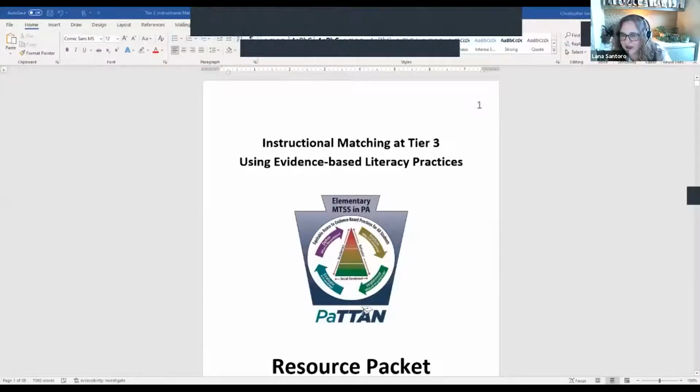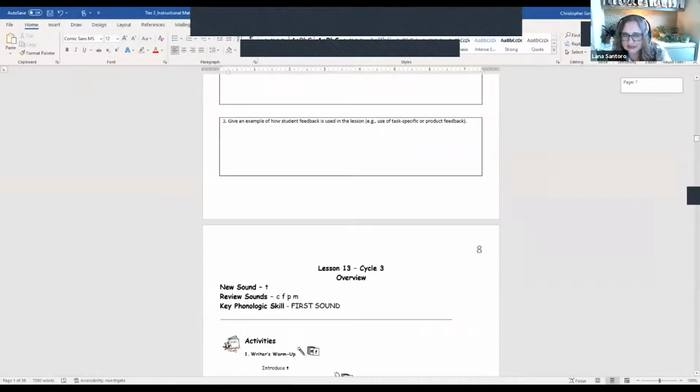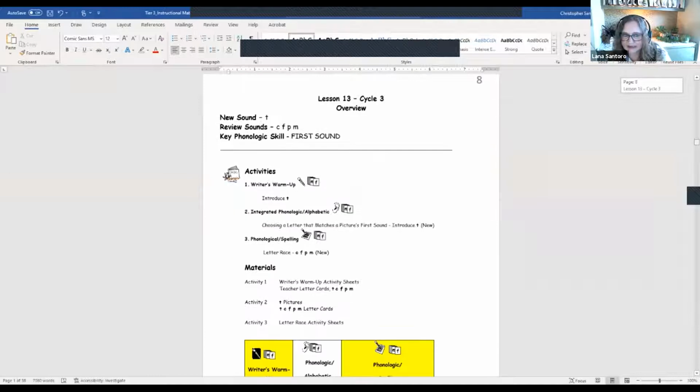It's a lesson from an early reading program called Early Reading Intervention. And it just has a very strong orthographic connection to instruction. Let me show you that. It's in your resource packet, but I'll share my screen here, give you a glance of what that looks like. Here's our packet, right, for our resource packet. And I'm going to just scan down. So bear with me while I scan down to the correct page. So the lesson is here on page 8 of that packet.